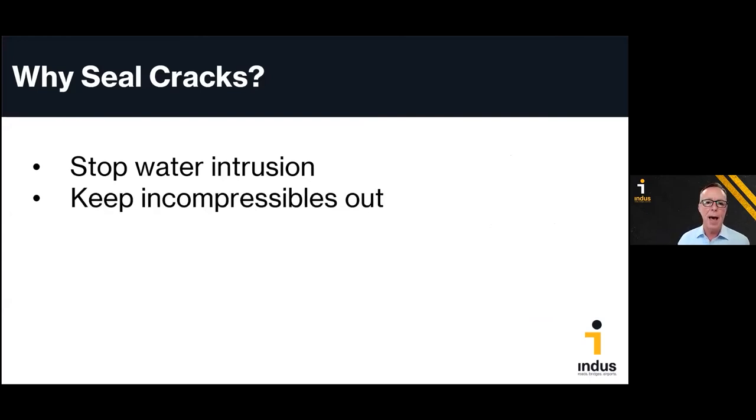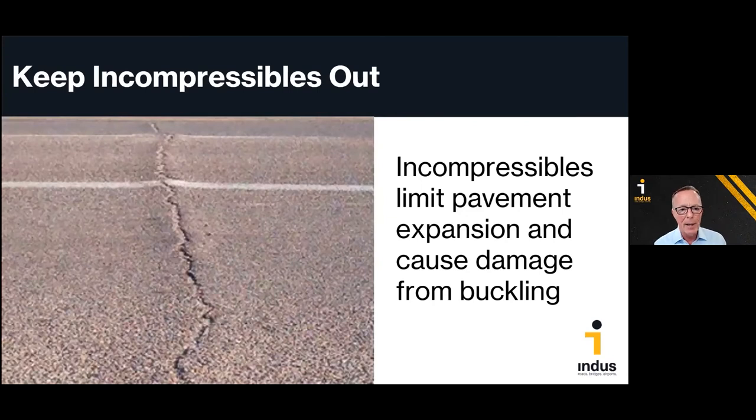We all understand that. The second reason, maybe not quite so obvious, is to keep incompressibles out. What do I mean when I say incompressibles? We're talking about things like sand, gravels, road grit, stuff that just gets tracked out onto pavements. And not a big deal when cracks are filled with a compressible material like a crack sealant. But look what happens if we don't seal the cracks and we allow those incompressibles, especially in the wintertime, to fill up the unsealed cracks.